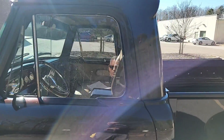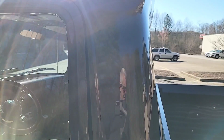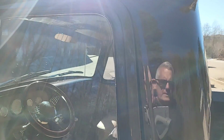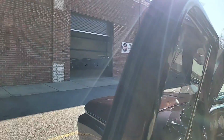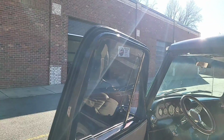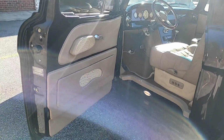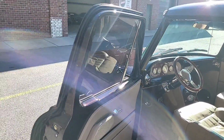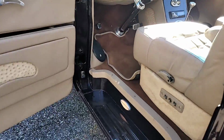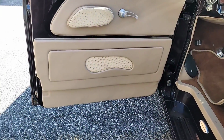All right, there we go. I'll pop that sucker all the way. All right. It's got leather interior. Looks like either gator or ostrich inserts. There's not a speck of rust on the truck, so forget all that. Not even going to waste time talking about that. Again, it's a show quality truck. It's in great, great condition.